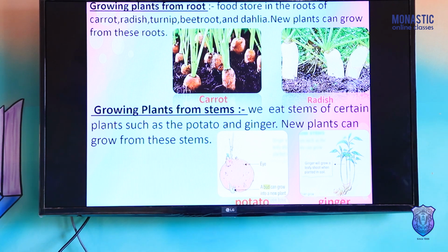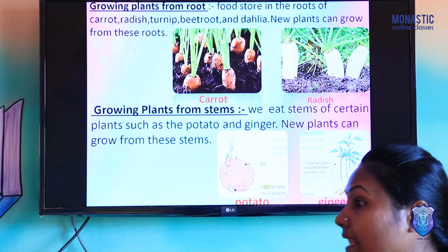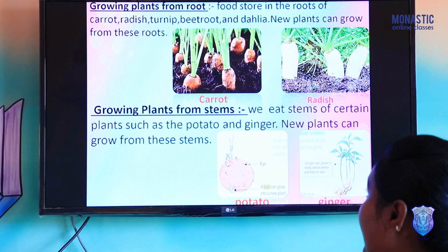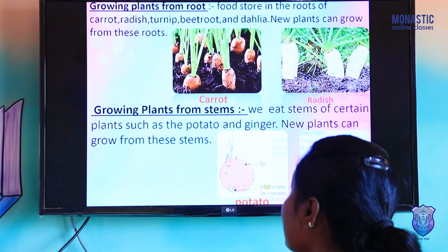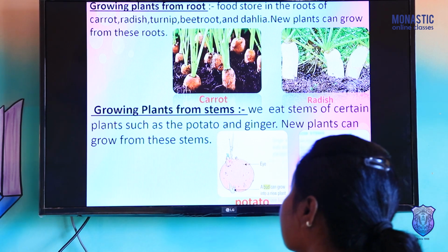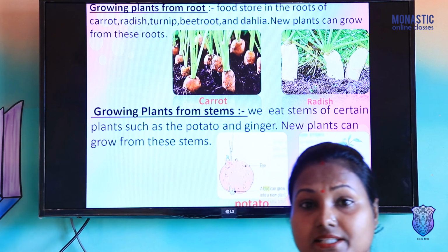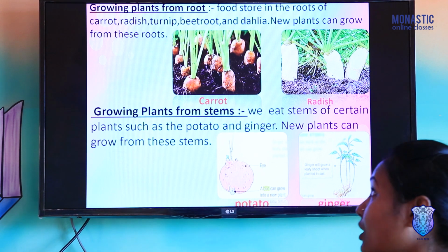Growing plants from root. Some plants grow from roots, stems and leaves. Similarly here, the plants grow from roots. The food is stored in the roots of carrot, radish, turnip, beetroot and dahlia. New plants can grow from these roots. So carrot, radish, turnip and beetroot are plants that grow from roots.